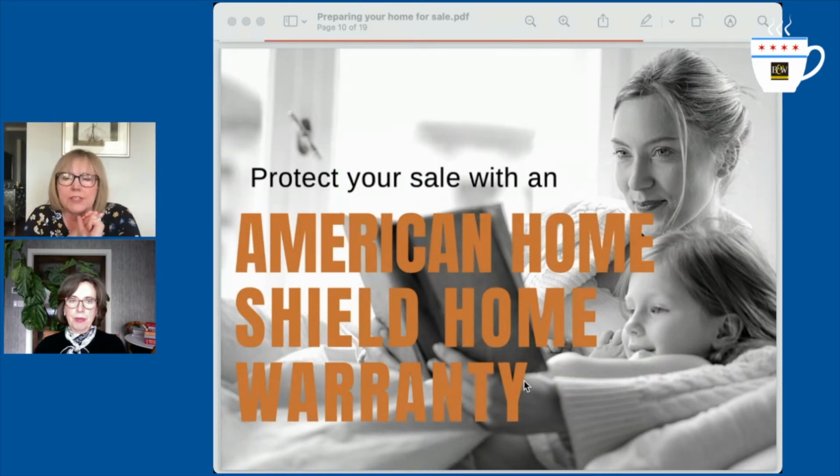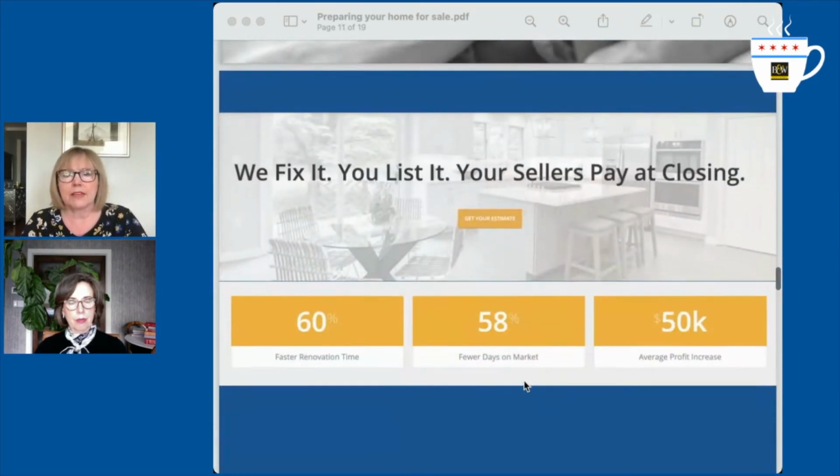I want to talk about a couple of key items here. American Home Shield Home Warranty is something we offer through Baird and Warner at a discounted price. And if you offer that, especially if you have an older home, that can help take care of some of this too. Let's say your furnace is older. It might be $7,500 or so to put a new furnace in. Instead, you've spent $460 for a warranty for your buyer. It helps make them feel better, and you don't have to necessarily pay for that installation.